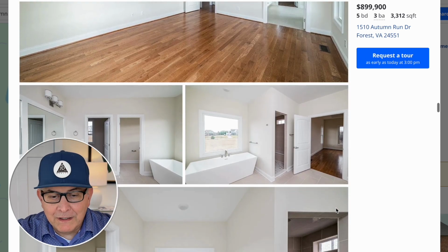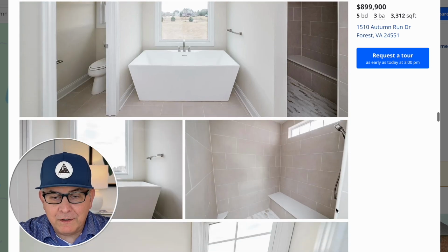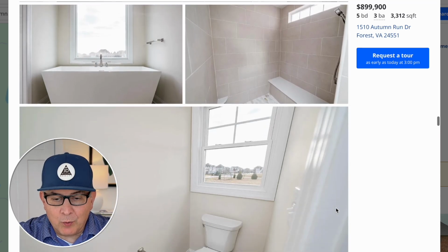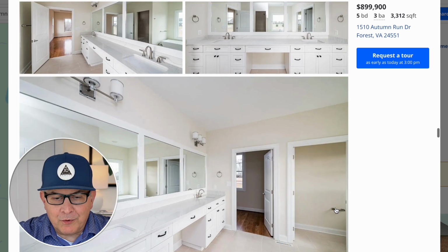I love this. If I were building a house, I would certainly do this. And maybe you don't have the budget to build it or to make it happen, but what you're going to notice here is you have this wide, big bathroom with mirrors galore.